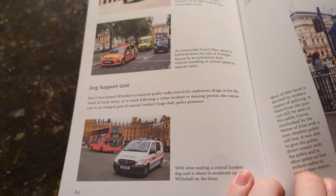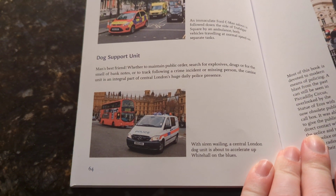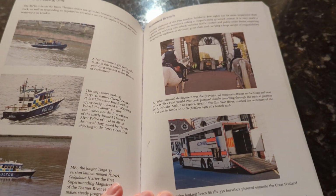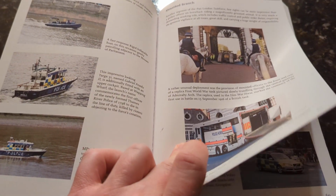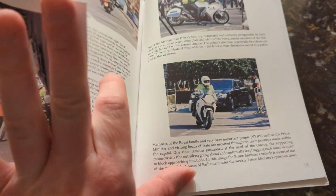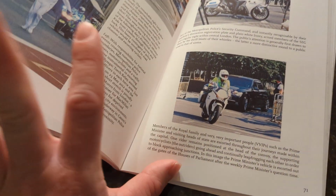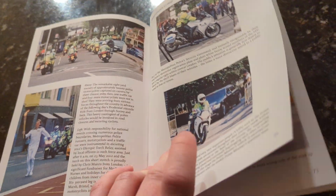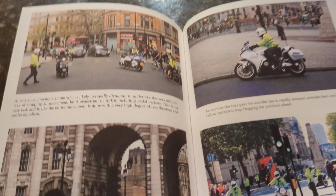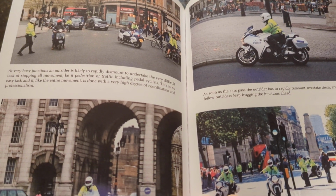Got some real nice information. Got another picture of another van. So it is pretty interesting. The boats, the horse section. So it's really cool. Trying my best. Motorcycles. Doing my best here. So it is pretty cool. Got a lot of detailing to it, showing you a lot of really cool pictures and information. So it's a pretty nice one.